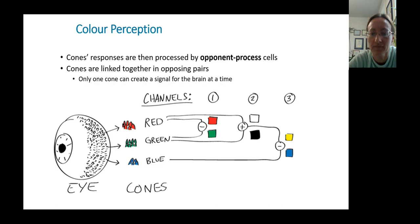So cones are linked together in opposing pairs, and only one of the cones can create a signal for the brain at the same time. So you have three channels that the cones are sending their information up in: one of them is the red-green channel, one of them is the black-white channel, and one of them is the yellow and blue channel. So you see purple as a blend of red and blue because it activates both the red-green channel as the red channel and the blue-yellow channel as a blue channel.